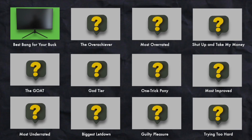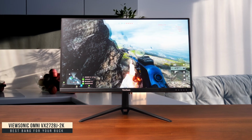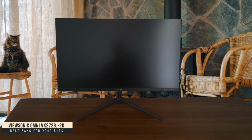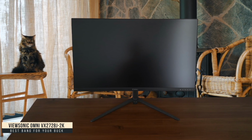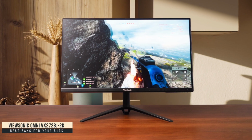ViewSonic Omni VX2728J 2K. I was genuinely impressed by how much the ViewSonic Omni delivers for just $249. The 27-inch QHD display with its 165Hz refresh rate made games look crisp and incredibly smooth. The fast IPS panel gave me vibrant colors with excellent color accuracy right out of the box. I measured a delta E of just 0.58 without any calibration. Input lag was practically non-existent at less than 1 ms, which made fast-paced shooters feel incredibly responsive.